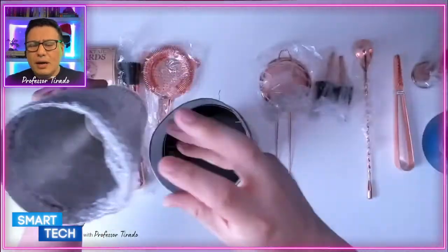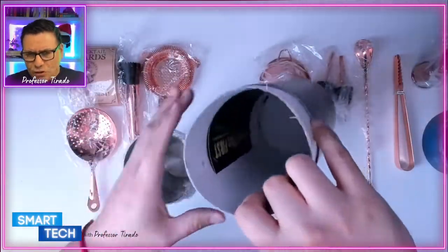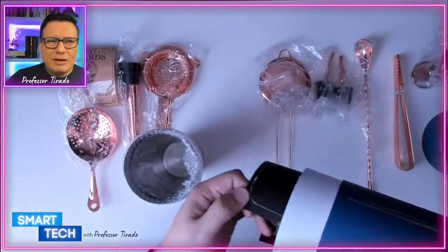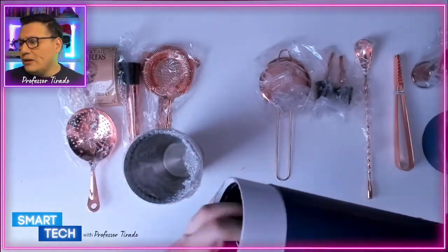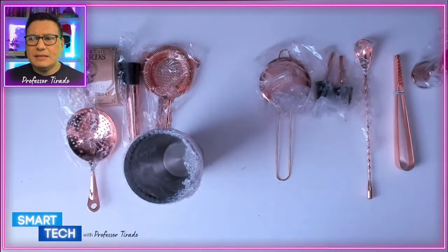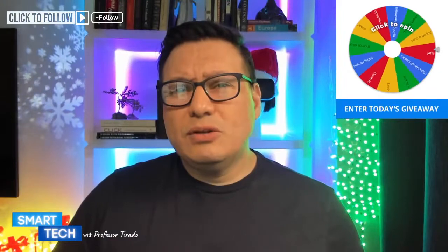You have the conical one, you have the julep one, and I forgot what the third one is called off the top of my head. But again, you have three different ones that you can choose from, and you also have a little recipe book that you can also use. So if you're on the market for something that allows you to easily make any sort of mixes or use this as a gift, then this is one to consider picking up.